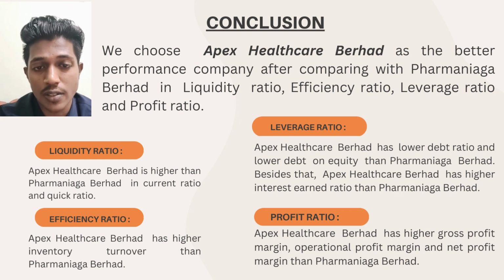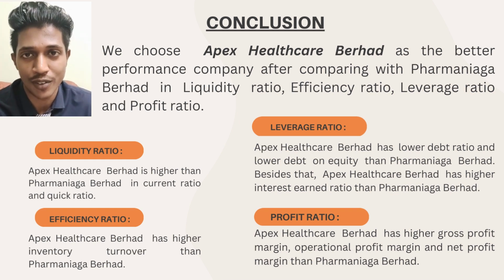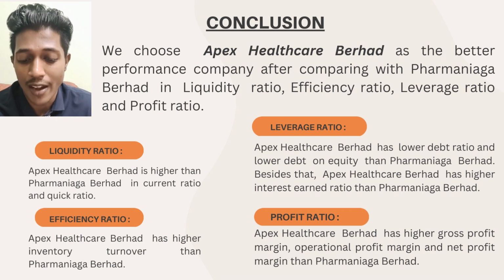We will see the 4 different ratios. First, the liquidity ratio, which is played with current liabilities and current assets. Second, the efficiency ratio. Third, the leverage ratio. Fourth, the profit ratio.